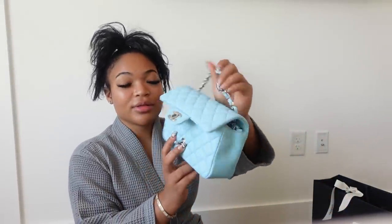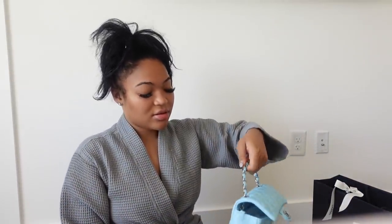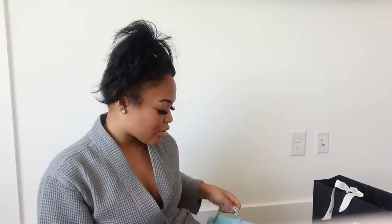Maybe I would have to keep this in there to hold it tight for it to be a top handle. It's gonna look so cute as a top handle. I can't wait. I'm excited. I'm gonna get blue nails to take a cute little nail pic. I don't even, y'all. I'm just excited. It's crazy that I have two Chanels now.